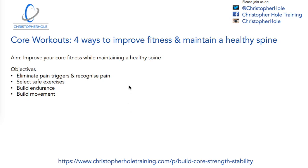Now, the 4 objectives that we're going to cover over 3 slides are to eliminate pain triggers and recognize pain, to select safe exercises, to build endurance, and to build movement. So those are the 4 ways to improve fitness and maintain a healthy spine. So that's what we're going to be talking about, and we're going to be looking at it in a little bit more depth.